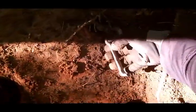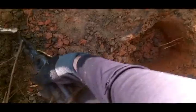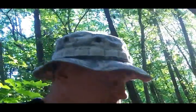That's it so far. I brought my clippers with me today. It makes it so much easier to be able to cut these roots out and just snip them right out, so you can get down there easier. Sometimes it cuts. Yeah, that's vintage too. They don't make them like that anymore. This thing's still kicking. But that's the trench.